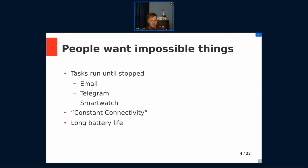At the base of it all, the problem that we have on mobile devices today is that people want impossible things. They want a task that they start to run until they stop it. They want it to run always and forever. For example, if I were to install an email app on my phone, I would expect that I get email until the end of time on my phone. And anytime that there is an important message that I receive, I want to be notified about that. Same for Telegram. If my friends or my enemies are trying to contact me on Telegram, well, I want to know about that. I want to be told about that.